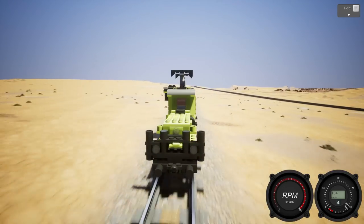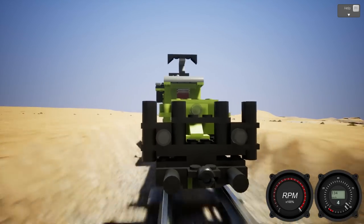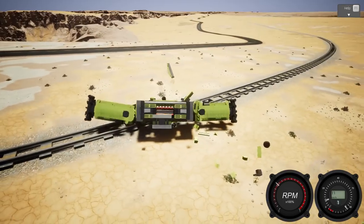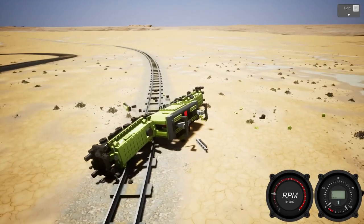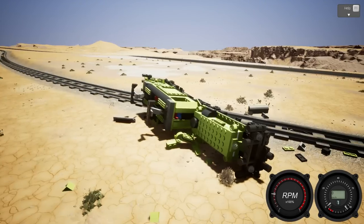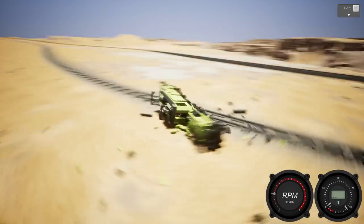But I know what you're thinking. That little front push bar area there. How well would it do against... Way to get right in the way of my description there, track. Anyway, what I was gonna say was, how would it do against a vehicle or an object that may be lying in the tracks? Let's give it a shot.